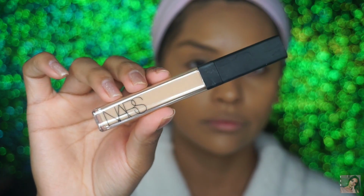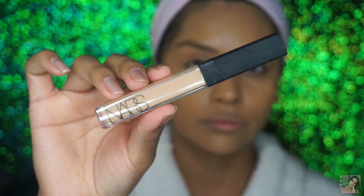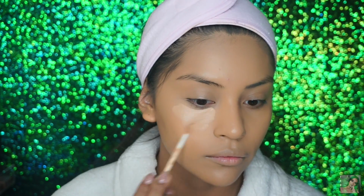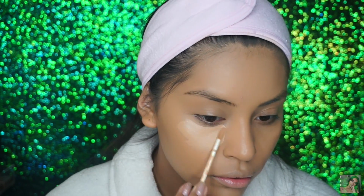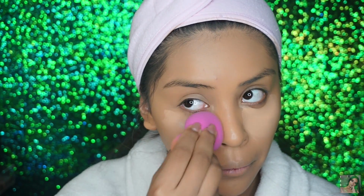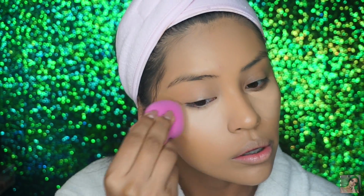Now I'm going to be taking my NARS Radiant Creamy Concealer in Ginger, and I am so obsessed with this concealer again. Like, I used it before all the rave and everything, and I know why. It's really good and full coverage. And again, blending it with my L'Oreal sponge. I love this sponge. You guys seriously need to try it.